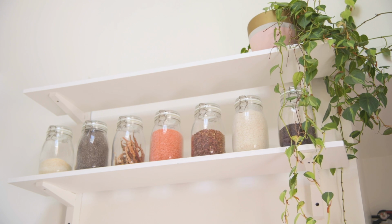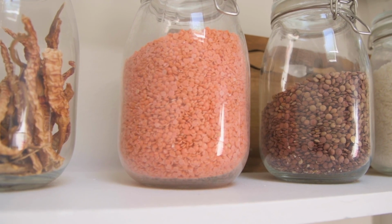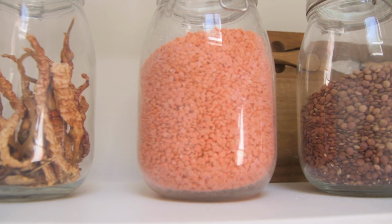You could totally just leave your shelf like this, really simple. You could group some of the jars together, give it a little breathing room, add a cute plant. There's so many ways that you can play around with glass jars. The key is keeping the height of the jars the same and filling them with really colorful dried goods.